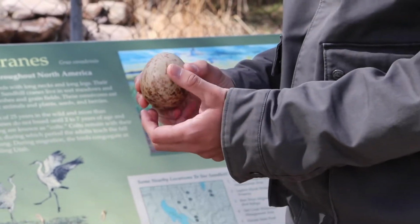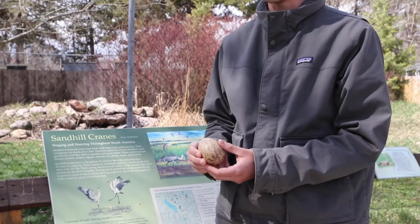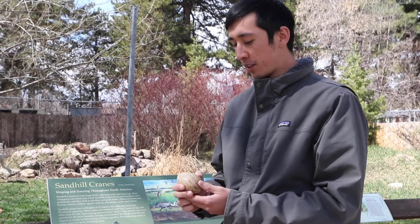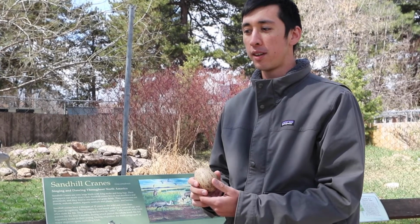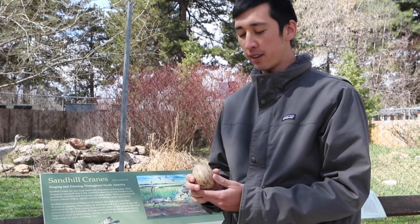So here in Utah at the Great Salt Lake, they will build their nests out of twigs, and a lot of the time they'll build their nests on the shoreline. So they'll set their eggs down, and they like to camouflage them and protect them from predators.